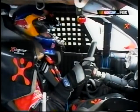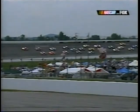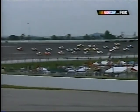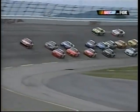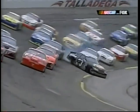Let's have another look at what triggered this seventh caution flag of the day that sent Kerry Earnhardt into the wall. Michael's up high, and he's got the 24 under him, and Michael just comes down right here in front of Jeff, and Jeff clips him a little bit. Kerry is down there, and unfortunately for Kerry, he caught Michael and straightened him out, but sent himself into the outside or inside retaining wall there.